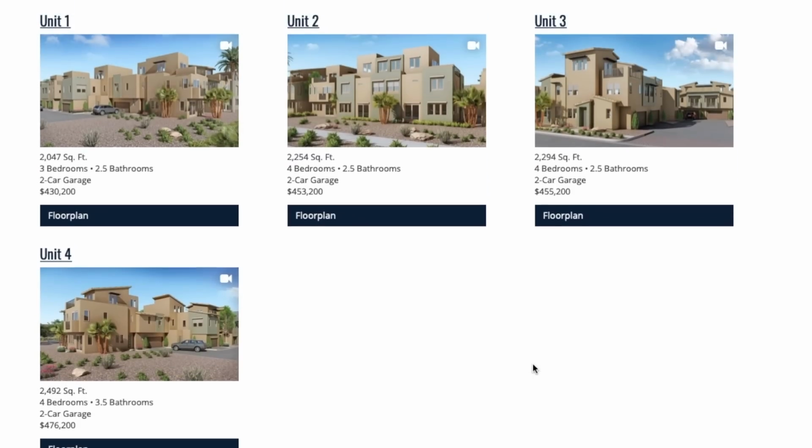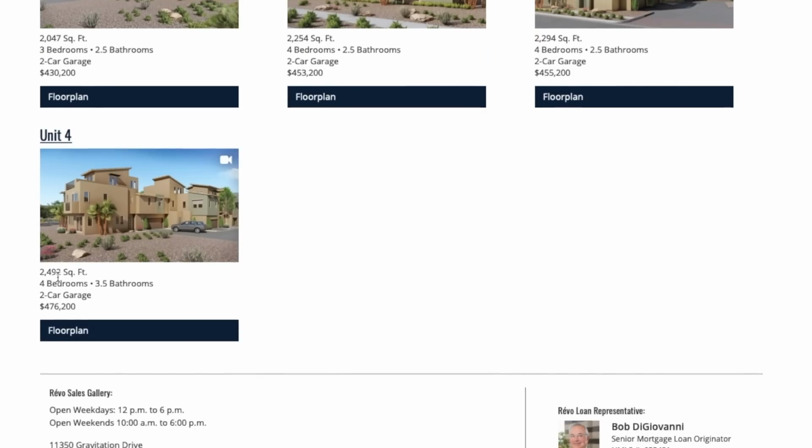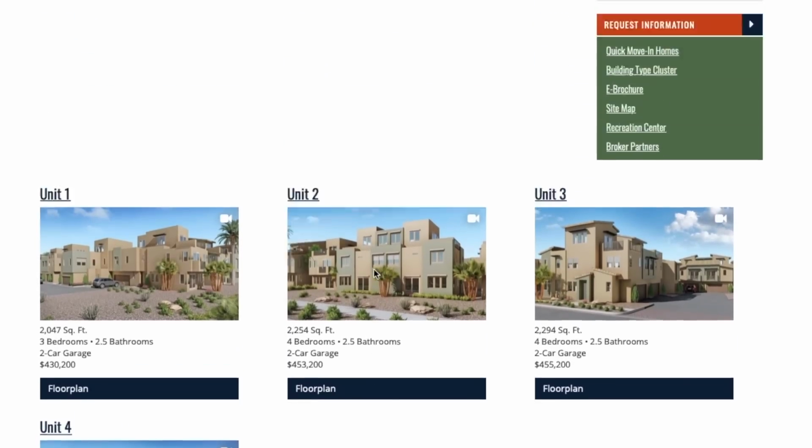Revo, we have a total of 4 different styles of units. As you can see, it is getting a little bit bigger on the square footage. This one is more of a family type of living. This one starts off at 2,047 square feet with the purchase price at $430,200 all the way up to 2,492 at $476,200. So that's not bad.